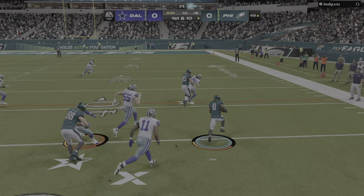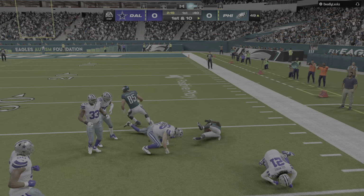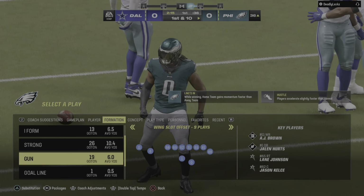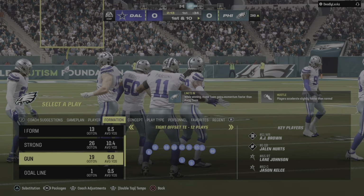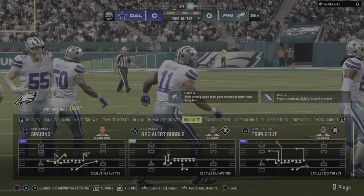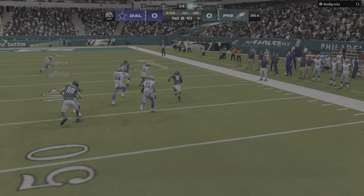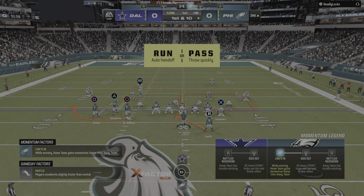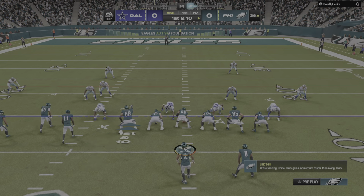First carry for DeAndre Swift. And he is tackled inside the 40, not quite to the 35. It's a gain of 13 and a 1st down for Philadelphia. For a lot of guys playing this game, there's no better feeling than running right through a tackle. He's able to lower his center of gravity and churn his legs for a really nice pickup.